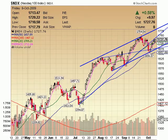It's acting as very nice resistance. And although it's been able to stay above the 20-day moving average, it has not been able to get up and over this. It's a NASDAQ. If it breaks this little head and shoulders pattern we are watching on the 60-minute, that could be the acceleration it needs to get back up into this area here.